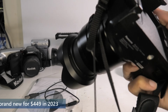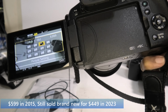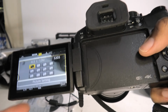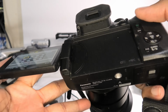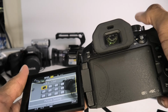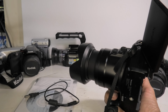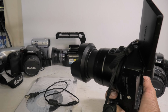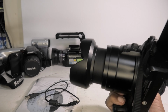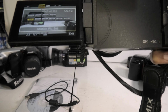That said, this camera was a $600 camera when it first came out. It's still about $450 today, sold brand new. At $450, I think it's a great bargain. This is a very nice camera for $450, especially if you're out there shopping for a 4K camcorder. You're not going to touch a 4K camcorder for under double the price of this. So for half the price of a 4K camcorder, you can get a camera that shoots 4K 30. It takes 9 megapixel stills in the same format.